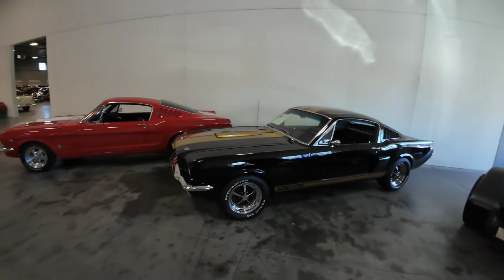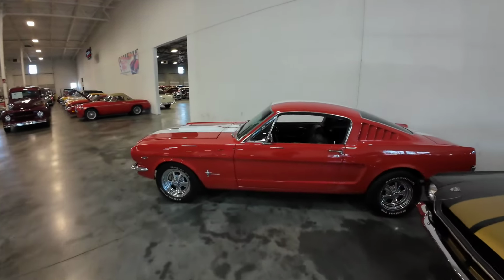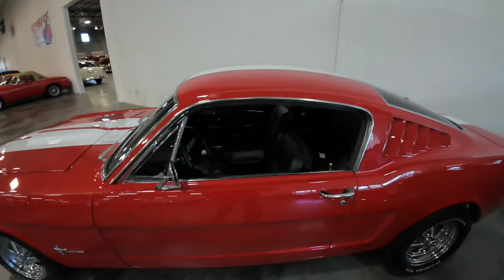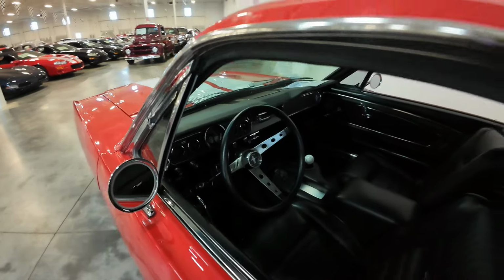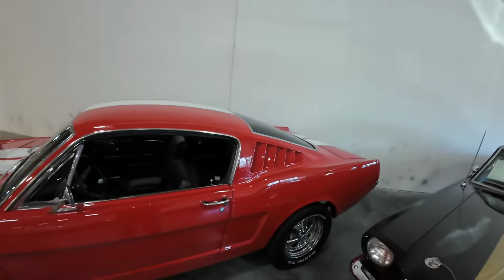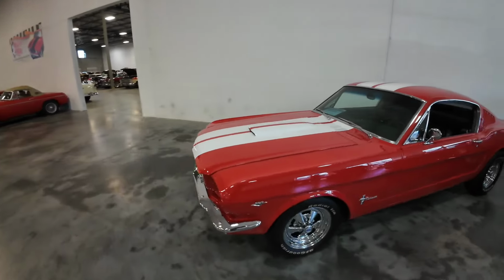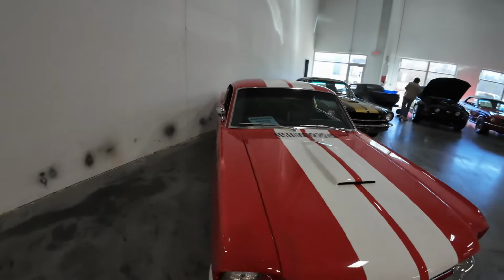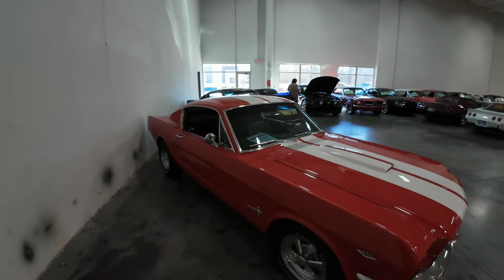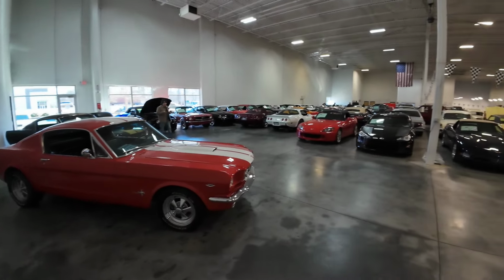Yes, that is so sharp. And I love this red one right next to it, right here. You see how much he is. He's beautiful, too. But one of my dream cars, get one of these. I always love the fastbacks. Nice. Yeah, let me see how much he is. That's pristine. Oh, awaiting pricing. So he hasn't been priced yet, so I can only imagine he's probably as much as the Hertz, of course. Look at that. Turn over here.